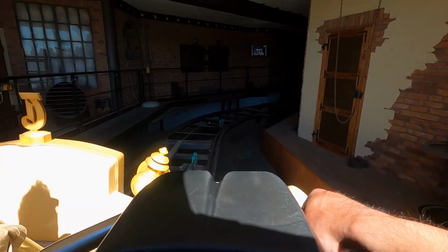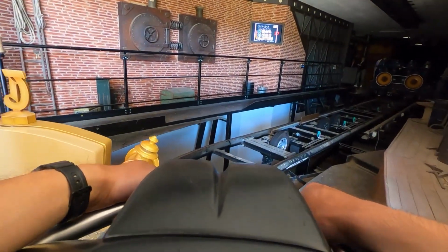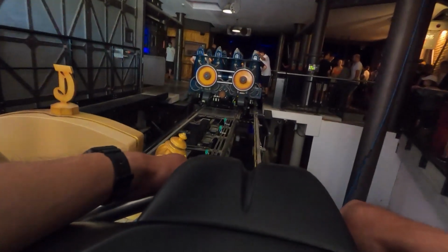Jojo roll. I think I knew about it, but I completely forgot about it. First off, it dropped. And then it went into the roll. I knew about the drop, but I did not. Look at us.